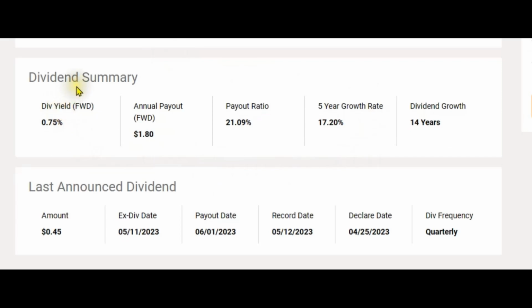So let's quickly talk about Visa. Visa has a forward dividend yield of 0.75%, a very low payout ratio, and a really high 5-year growth rate for dividend increases, and has been increasing the dividends for 14 years in a row. Visa is an extremely strong stock. It's like a superstar, with high growth, price appreciation, and dividend increases. It's an awesome stock, and I'm not here to say that Visa is bad and you should sell Visa. That's not what I'm saying here. It's just that Visa doesn't suit my strategy, and we'll talk about this later in the video.